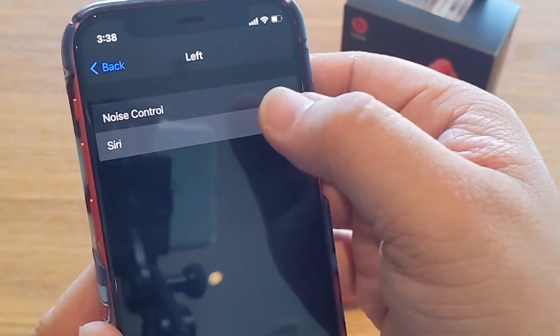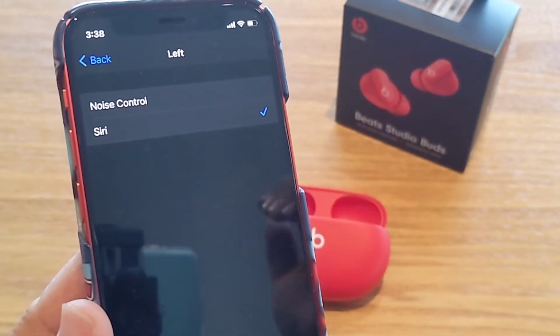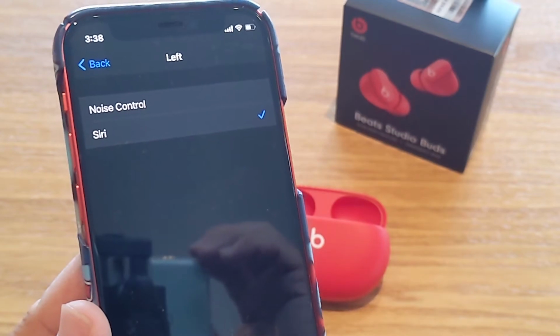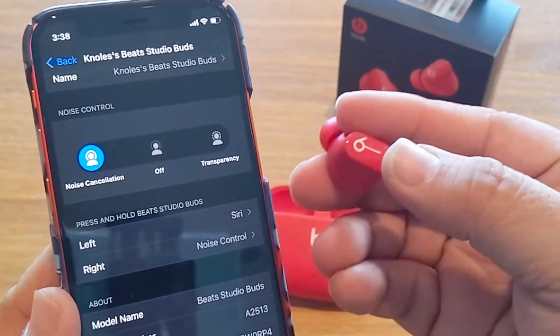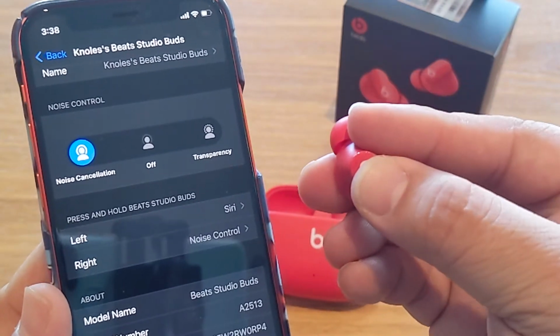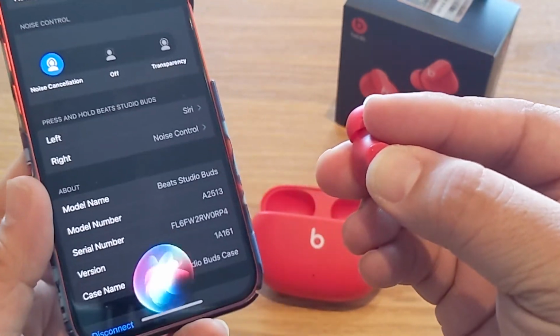This will allow you to see your battery life and everything, and it will also show how to assign the left ear or the right ear for a long press for either ANC or a long press to activate Siri. Now also, with the Beats, you do have a hands-free AI assistant, which means you do not have to long press in order to activate Siri. All you have to do is say the name and then it'll come up.